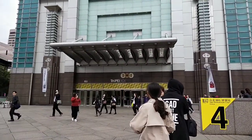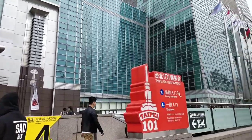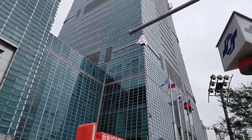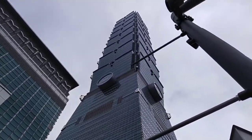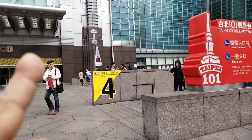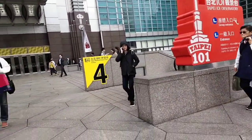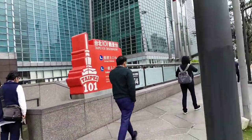We are now here in Taipei 101. It's one of the MRT's main stations. So Red Line and then Taipei 101 World Trade Center. So here we go. That was exit 4 from the MRT line. Then you will see it right when you exit.